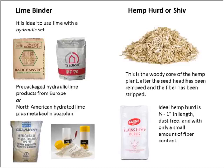What we tend to do is use more widely available North American produced lime. So there's a picture of a gray Mont bag there, but whatever type N hydrated lime you would normally use for mortar work or plaster work. And then we mix it with a pozzolan, which is a material that, when added to lime, gives it a hydraulic set. And metakaolin is the most common pozzolan that you can get your hands on here. That's a kaolin clay that's been fired at a really high temperature. We'll look at the proportions of how you mix those things a bit later, but most of the hempcrete work that we've done here in North America is using some form of that kind of mix.